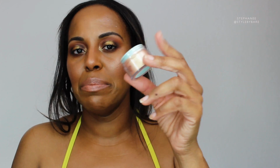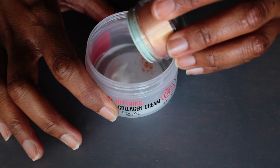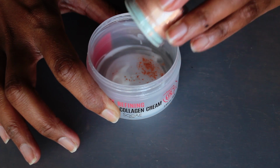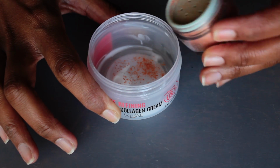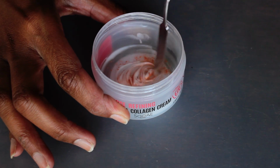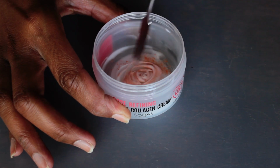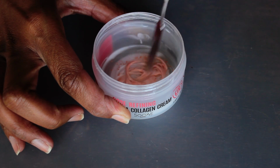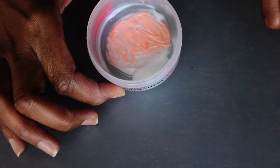I just tap it into the cream, or you can scoop some cream out, tap the dust onto a mixing plate, and then stir it together. I just use my spatula, which is in here, and it creates a nice shimmer lotion. That is it. Oh, I didn't even say the shade. The closest shade is their Peach Pink version, and it's the one that's hard to pronounce. Well, for me, because I'm American, au revoir.